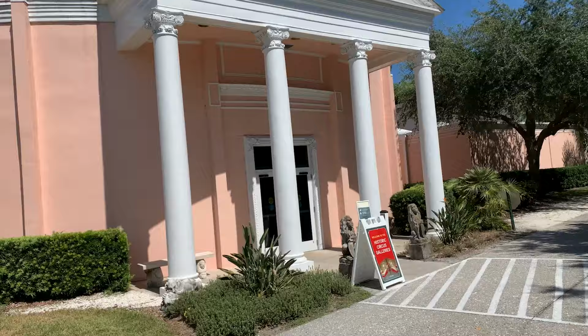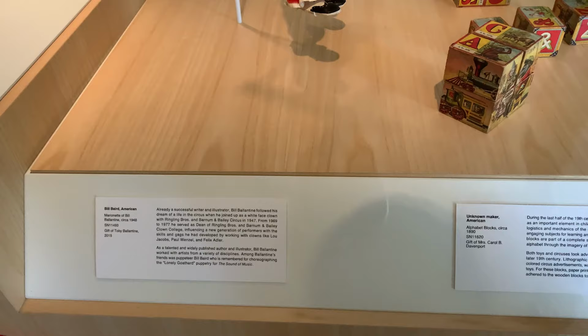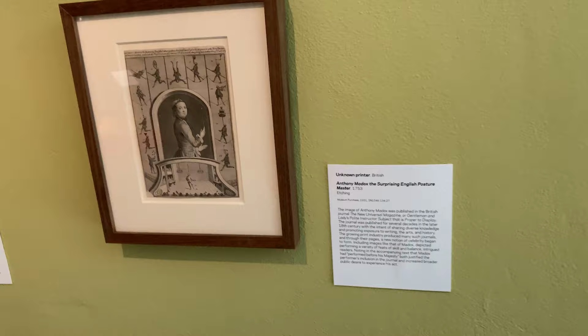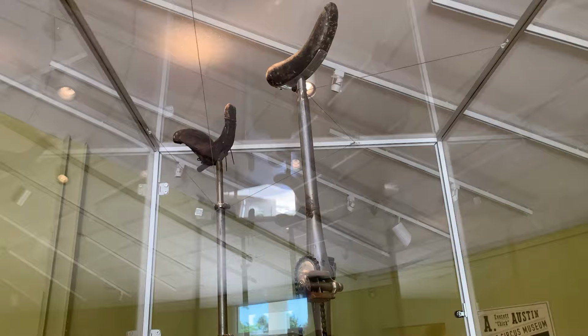Right away we're greeted with very, very old items. 1890, 1948. So here's some images, 1753, and you can see this is what the inside looks like. Both sides have stuff, and then we go back and get to look at more. Unicycle, circa 1950. Oh, how would you ride that thing? Yeah, that's crazy. Here's a circus banner from 1900.